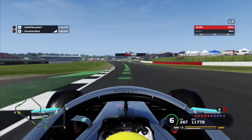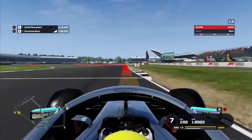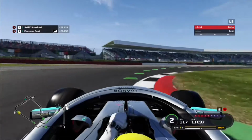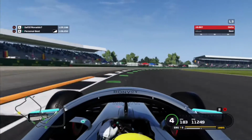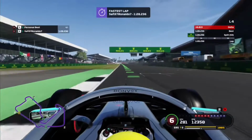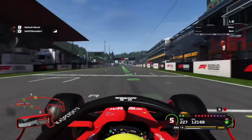So down into the third last corner. This is slow corners, but the last corner is quick. You don't lift off. Pretty decent lap time. Now onto the Ferrari.